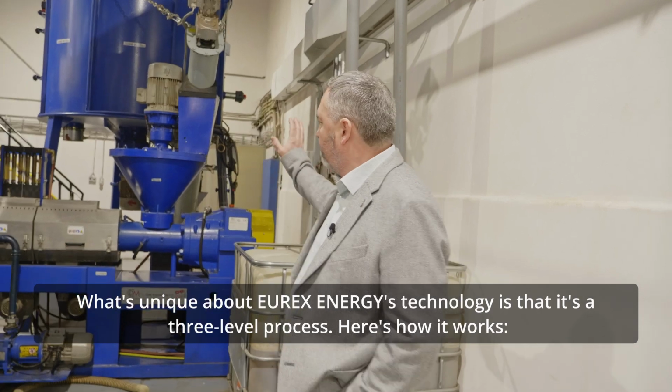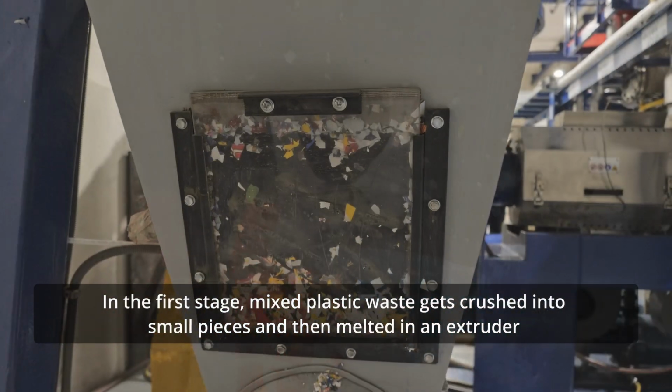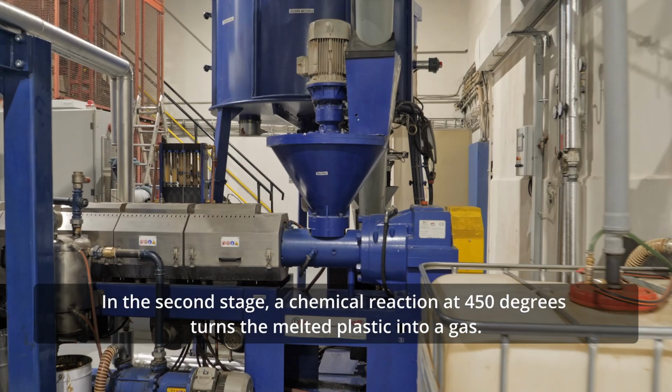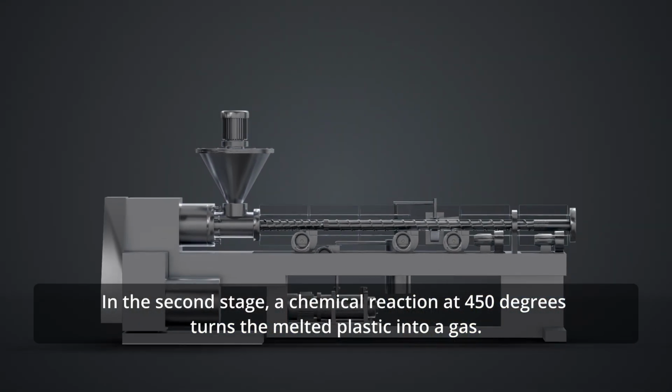Here's how it works. In the first stage, mixed plastic waste gets crushed into small pieces and then melted in an extruder at around 250 to 300 degrees Celsius. In the second stage, a chemical reaction at 450 degrees turns the melted plastic into a gas.